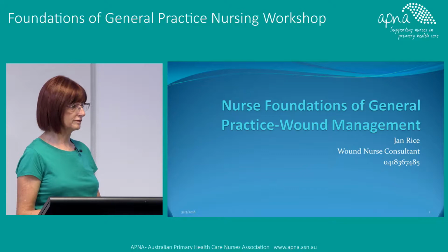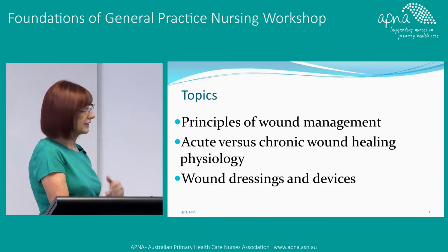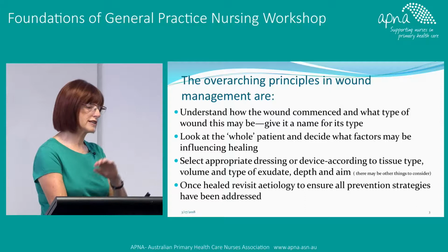Okay, so what we're going to look at is the principles of wound management, and they haven't changed for centuries, believe it or not. Acute versus chronic wound healing, and then what everybody wants to know, which is what dressing do I put on it, or how do I fix this? So the overarching principles of wound management, if you were to put any sign up in your wound clinic, it would be this one. All right, if you've got a wound clinic.